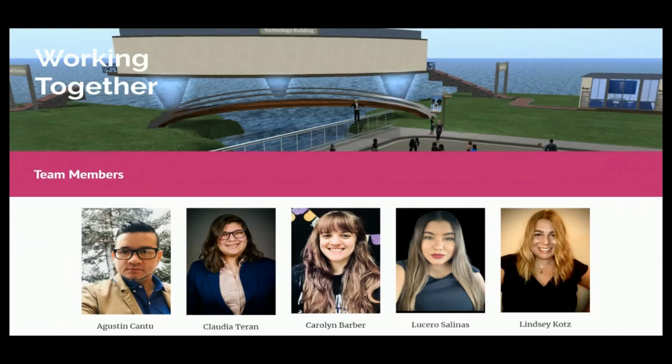Agustin. Social distance guidelines and stay-at-home orders prevent us from simply visiting a museum to learn about critical topics. With Second Life, we are only limited by our imaginations. Claudia. Second Life is definitely a unique piece of software that can be used as an excellent tool in education.